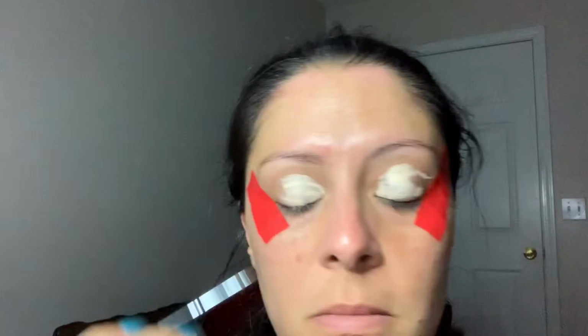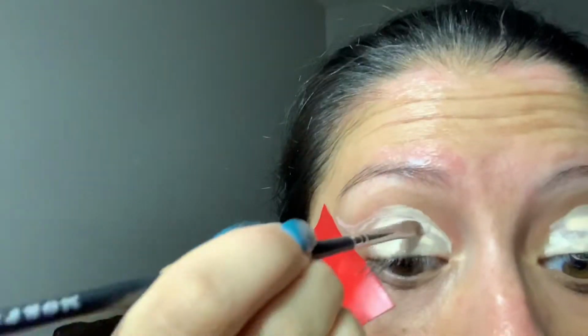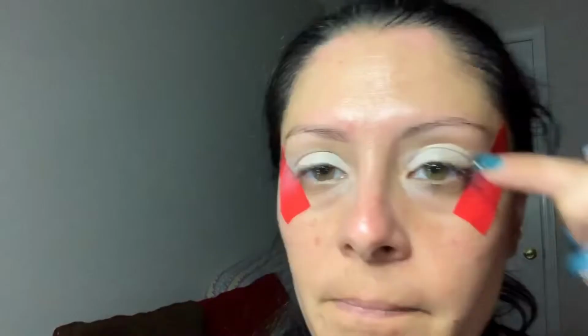Of how I kind of want my shadow to flow, enhancing my natural bone structure, so I can just get a visual on it. Start working underneath here. I'm gonna add more concealer later, but I'm gonna work right along here so I can get the general shape of what I want with my color.